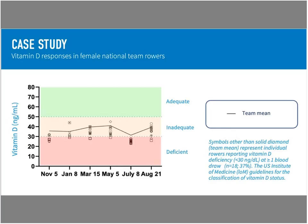Another really important nutritional biomarker is vitamin D. I think that everyone's quite aware of the role that vitamin D can play in bone health, but it's also important for muscle function, in addition to other things. But with a team that's training at fairly high latitude, they're actually not absorbing very much vitamin D from the sun, from UV, even in the summertime.